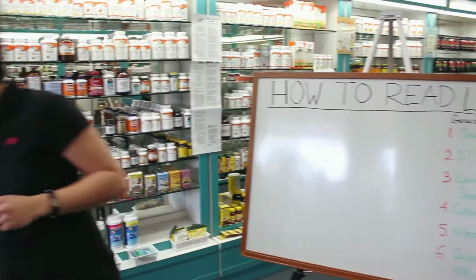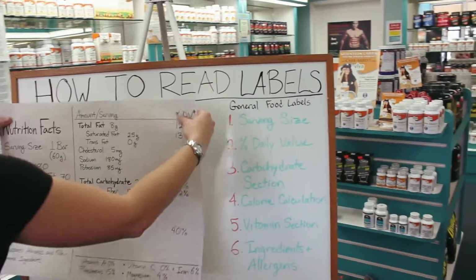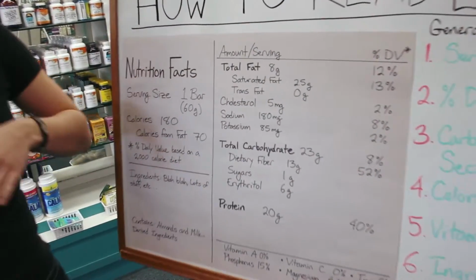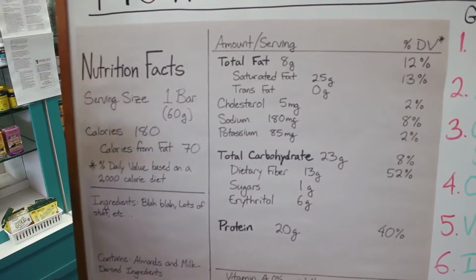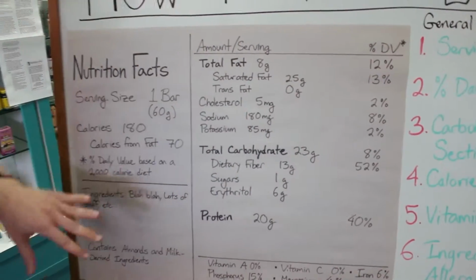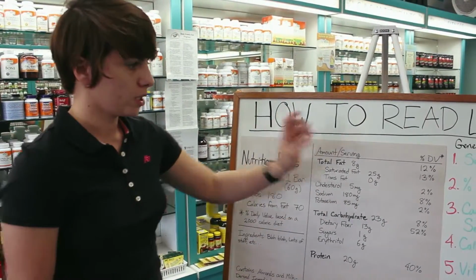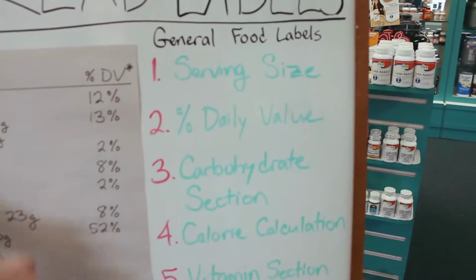So let me grab my label and stick this up here. Alright, so this is an example of something that you're going to encounter on anything that's a food item, which includes beverages, by the way. I copied the label of a particular protein bar that we carry that's really popular right now, just because it gave me some info to talk about. And we're going to talk about these 6 things over here. And we're going to go one at a time.